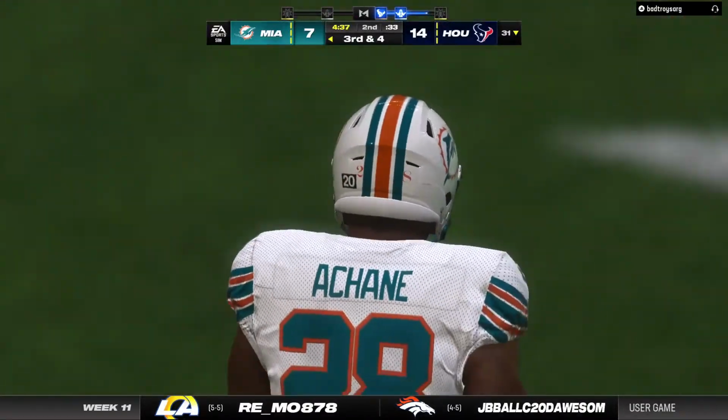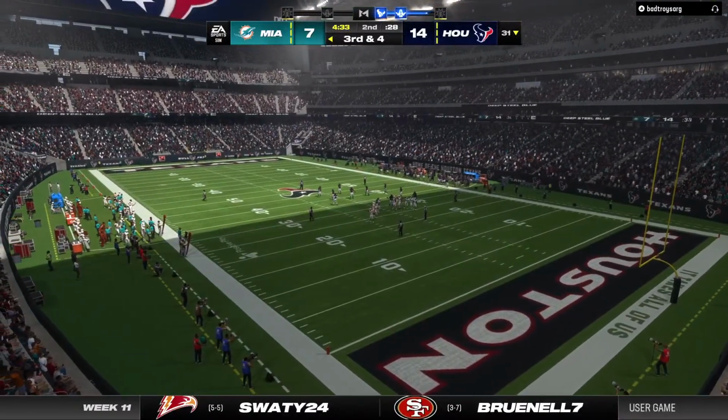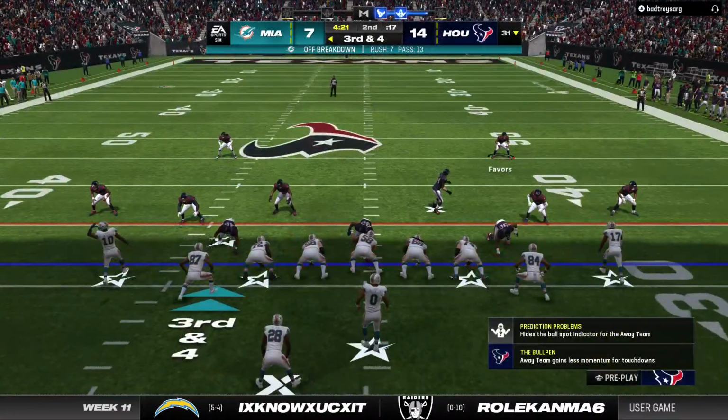Nice gain and a broken tackle along the way, and really we shouldn't be surprised, should we? That's what runners do, especially the best ones. They break tackles and gain extra yardage.